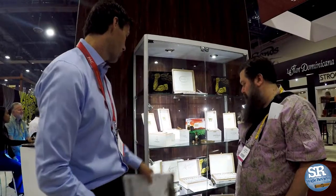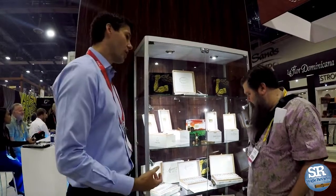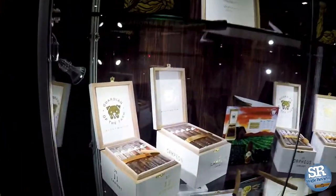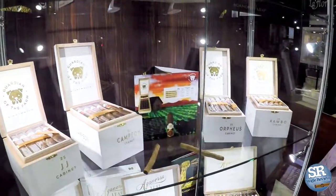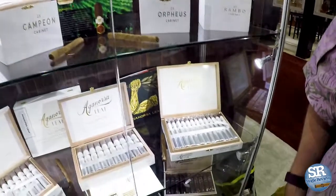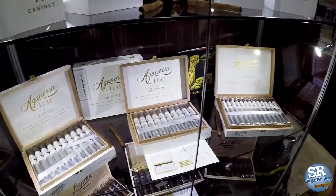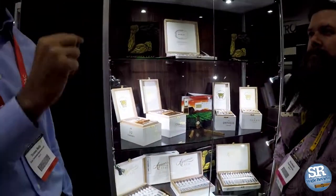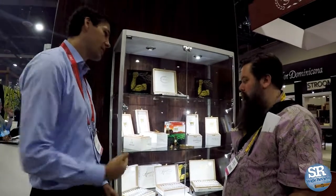We also have the Aganorsa Leaf Signature. Signature is kind of our prestige line. It utilizes Medio Tiempo in the blend. Medio Tiempo, there's only about 50 to 80 bales that we produce a year out of 14,000. So it's like less than 1% of our total harvest. Very limited, yeah. It's a very strange leaf. They're small leaves and they're thick, kind of like alligator skin. It's a little temperamental, so we don't use a lot of it, but it's in the blend. And this also is utilizing that shade-grown Corojo Maduro as the wrapper as well.